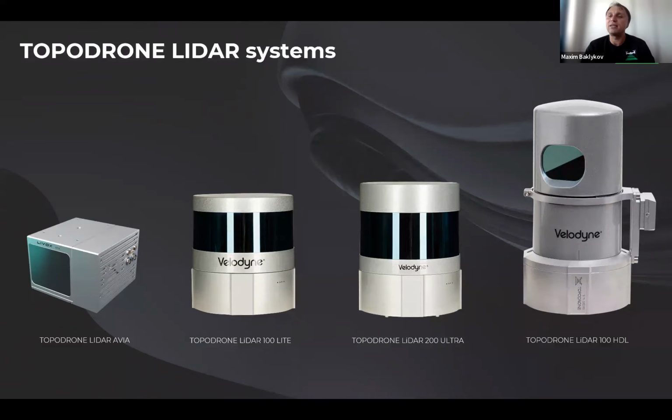It's not an original sensor like PUCK or VLP16, which everybody knows. It's based on an enhanced sensor, which was designed only for mapping and surveying. And we use the sensor inside of our LiDAR system, and it provides very stable results, a very high level of accuracy, and it's very easy to use. And we have a lot of users all over the world who use these LiDARs, which are based on Velodyne high-res sensors.